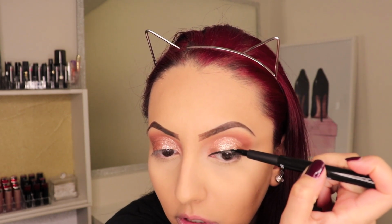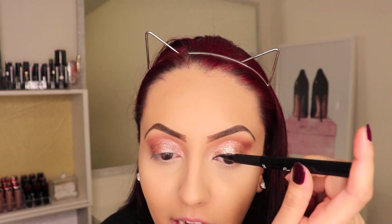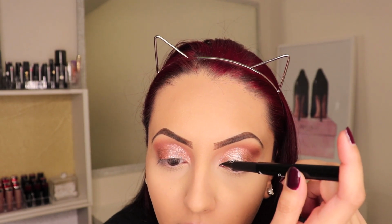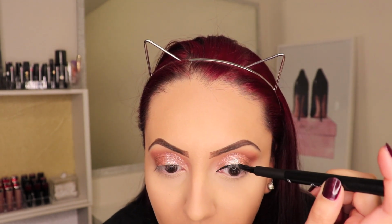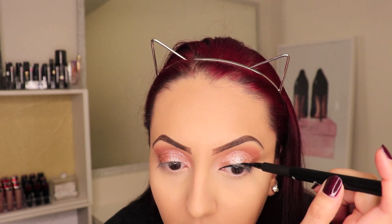I don't know if it's just the eyeliner pen itself, or if it's the glitter, or if it's a combination of the two. I mean, it's swatched really nicely on my hand. I think it's honestly just the eyeshadow glitter that's not working well with this, because it's so chunky, and I just feel like when I'm trying to put on the eyeliner, everything's moving. So I can't even get a straight line. It just looks really bad.